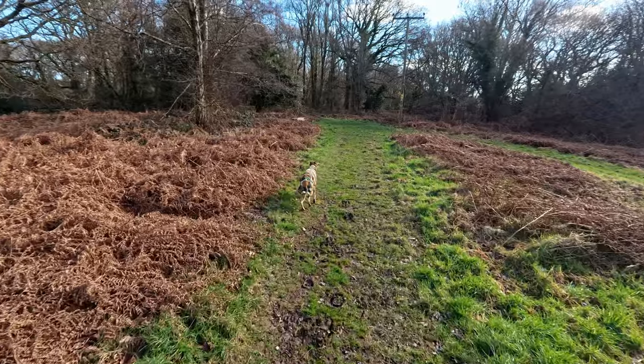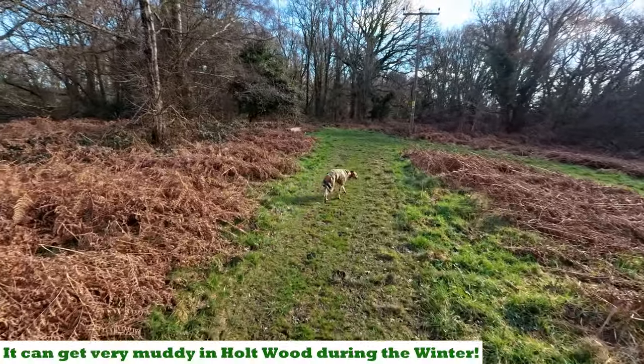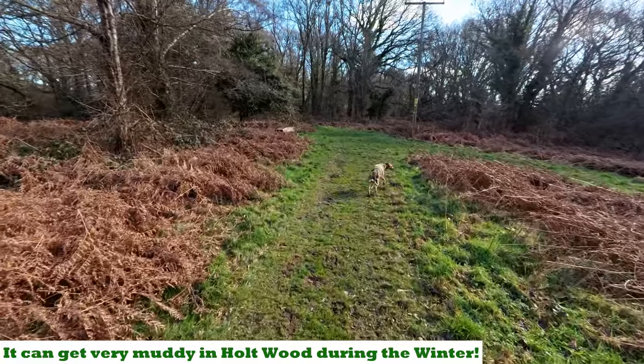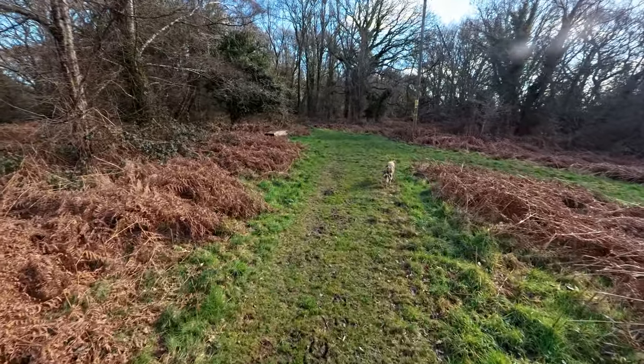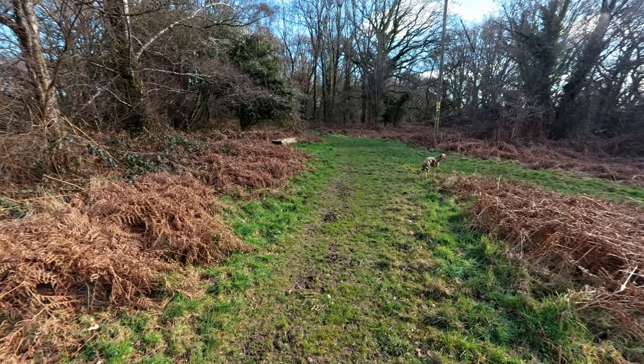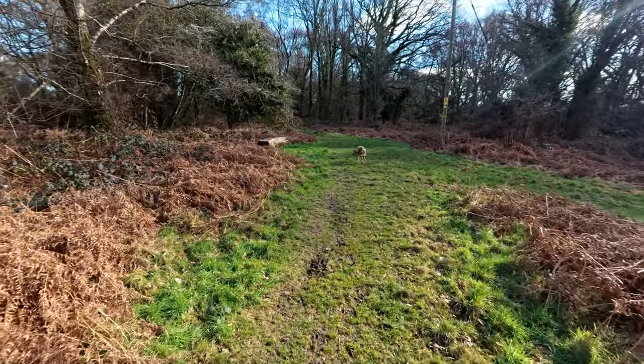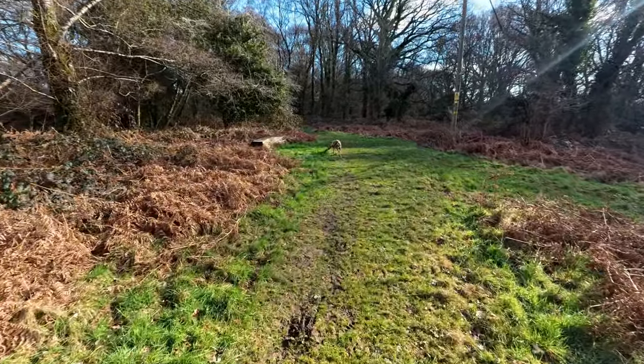Well, this little section of the walk here is Holt Wood. And I think it's part of Holt Forest to the east, which was a very old royal forest mentioned in the Domesday Book as Forester de Wimborne and Holt Heath. Both are national nature reserves leased by English Nature from the National Trust.